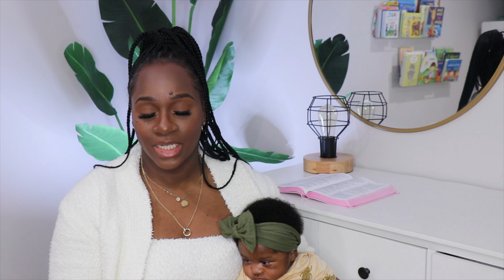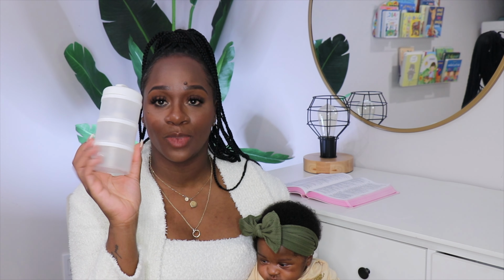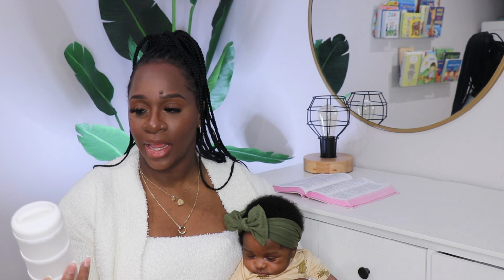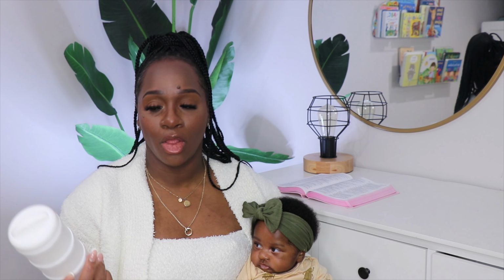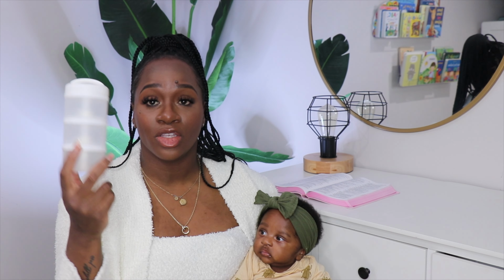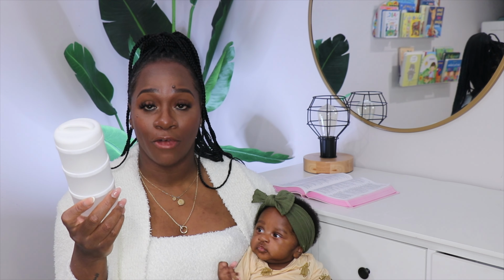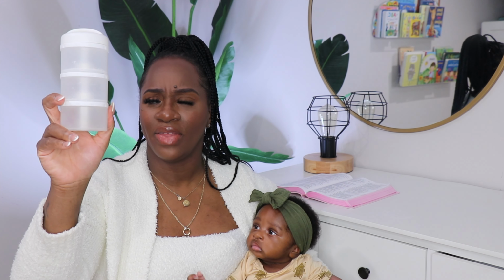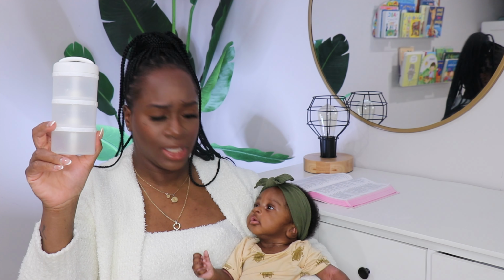So next little gadget is this formula dispenser. Now, I do give my baby formula like 2 to 3 times a day. Now that she's gotten her shots and we're on the move, I really have been loving this because the serving is already portioned out for you. So it comes in a little clear container. I think there's like 3 more cases.